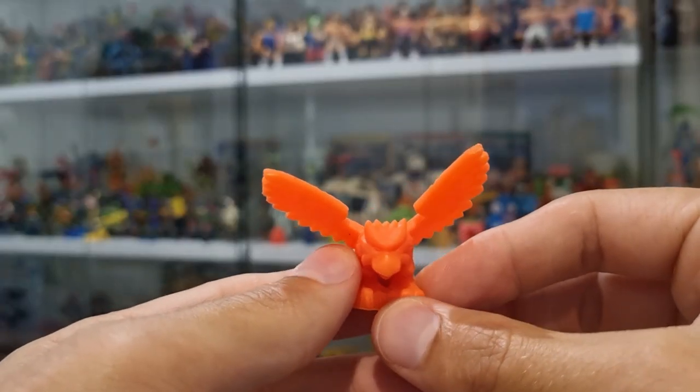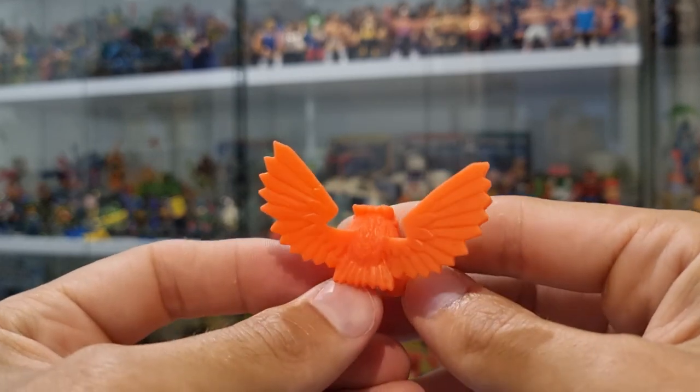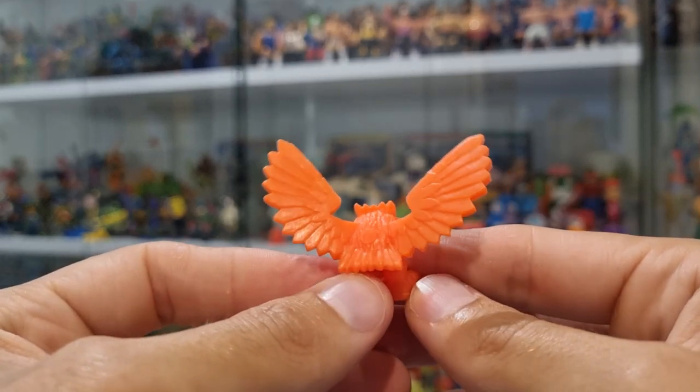And I managed to find one. We've got Rock, again, Monsters in My Pocket, 1990. This was, I guess, the Neon sub-series. So another really cool one to add to the childhood Monsters in My Pocket collection.